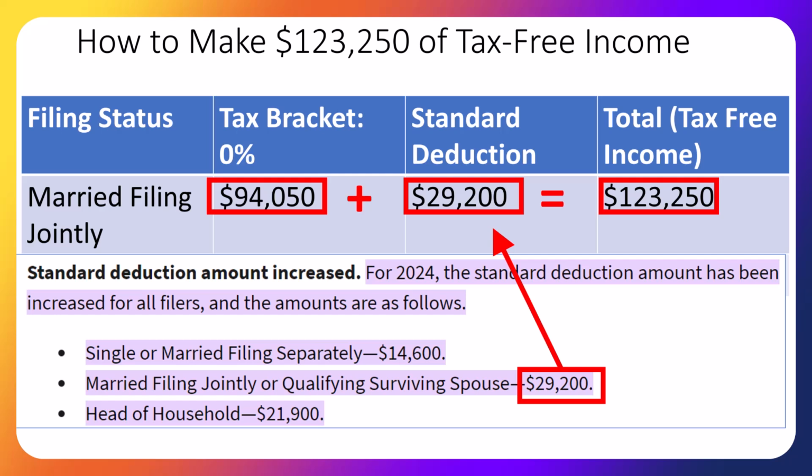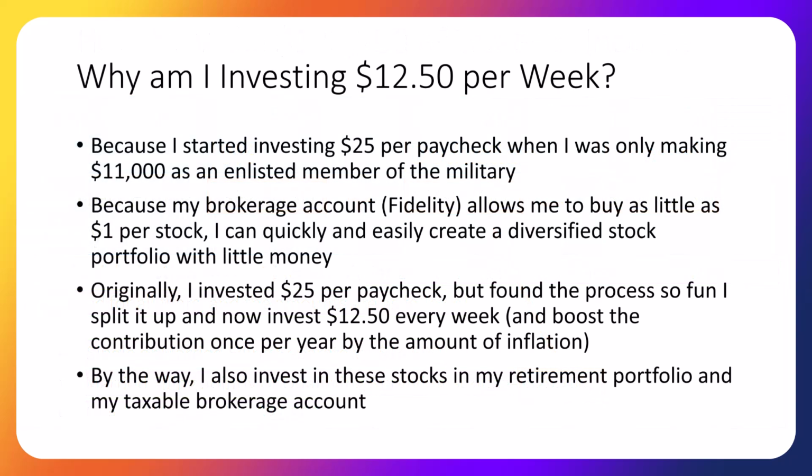So why do we choose to invest $12.50 per week, which is essentially the same as $25 per paycheck? The next slide explains that. The main reason why we invest only $12.50 per week into the portfolio is because I wanted to show my accounting students that you don't need much to build a diversified stock portfolio. In fact, when I was only making $11,000 per year as an enlisted member of the military, I started my investing journey with only $25 per paycheck. In other words, the equivalent of $12.50 per week.